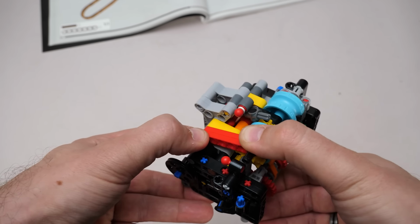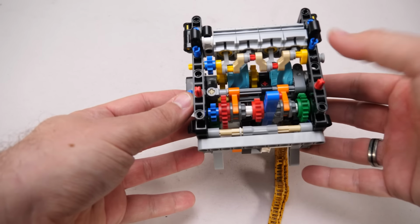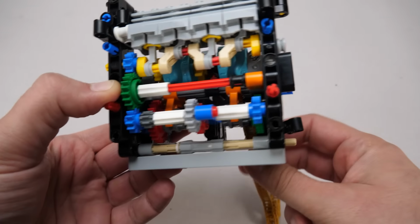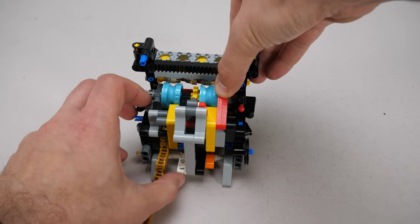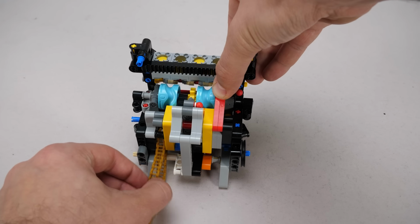Now it's time to add more parts. Here's the assembly with the pistons, but it's not connected to the gearbox yet. I've added the necessary gears now. You can see that the chain drive and the pistons are now connected. We can look at the gearbox again. This is first gear, then neutral. This is second gear.